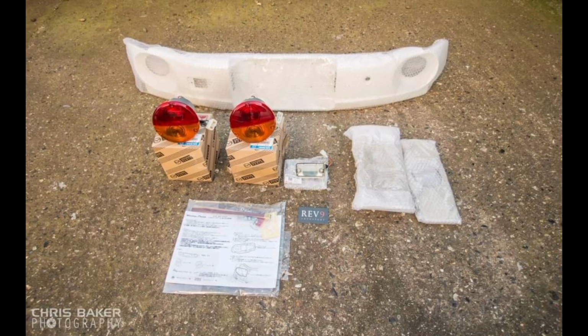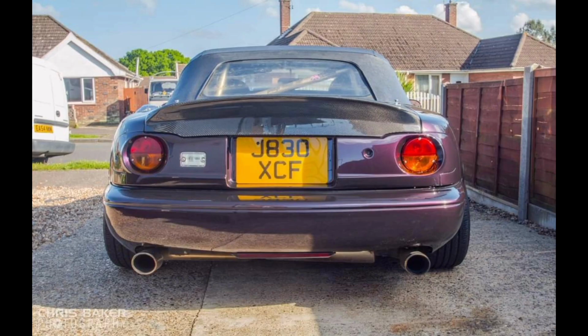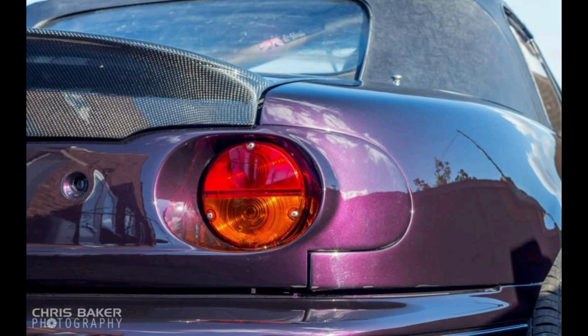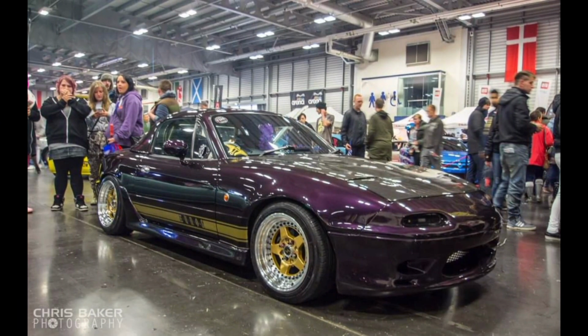A very exciting package turned up from Rev9 in the US. This was a genuine Garage Vary tail light panel with the tail lights. I got asked to display the car inside the hall at Modified Nationals. Usually this is where the top show cars are able to park, so it was an honour to be part of it.